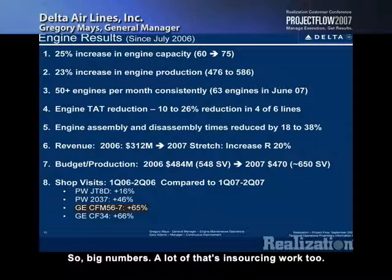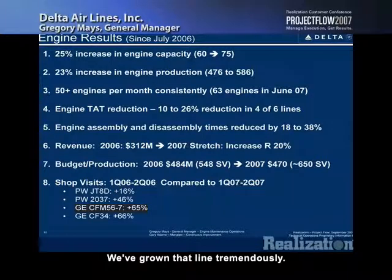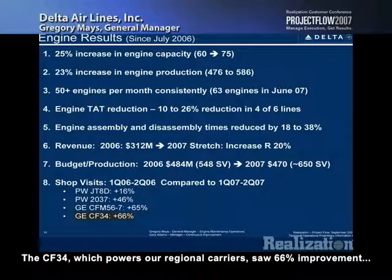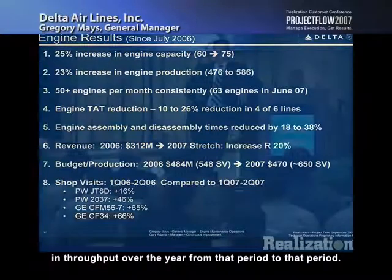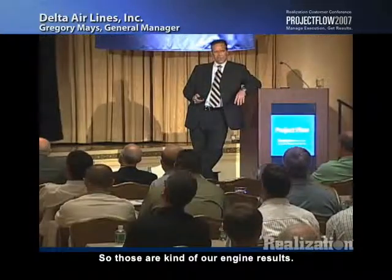So big numbers. A lot of that's insourcing work too. We've grown that line tremendously. And the CF34, which powers our regional carriers, saw a 66% improvement in throughput over the year, from that period to that period. So those are kind of our engine results.